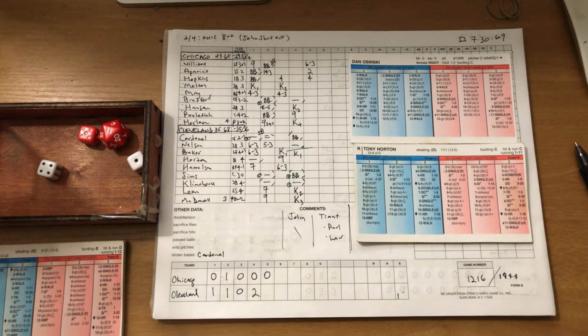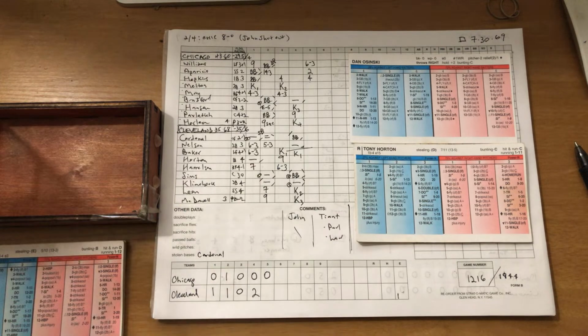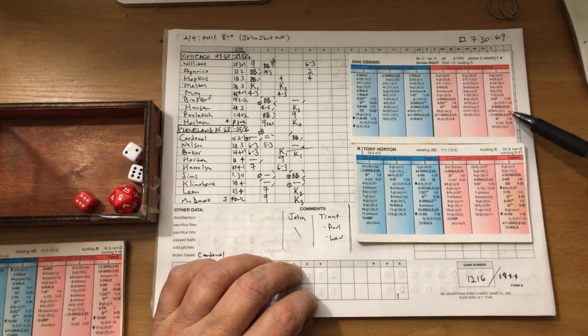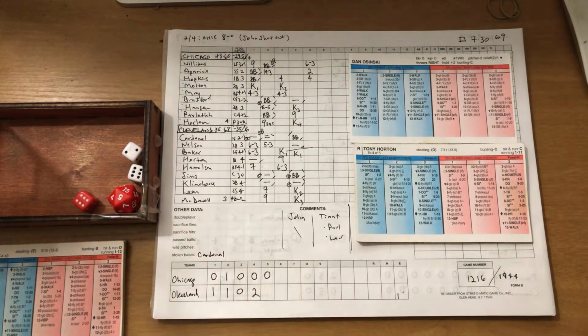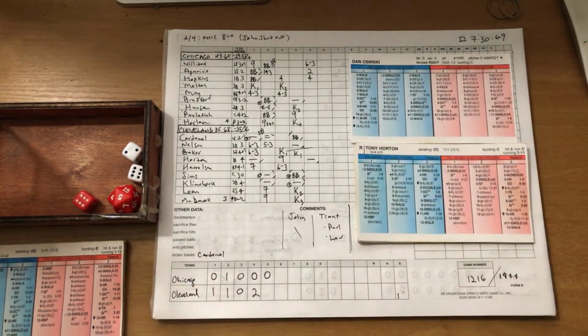Okay, here comes Horton now, leading off the bottom of the 5th. Osinski. And the pitch. And he taps a single to the right side. Beautiful piece of hitting by Tony Horton. He just tapped that. It's almost like a check swing single to right.